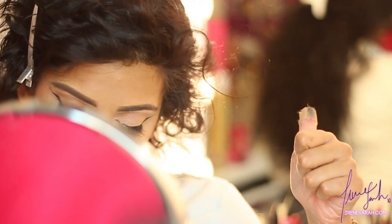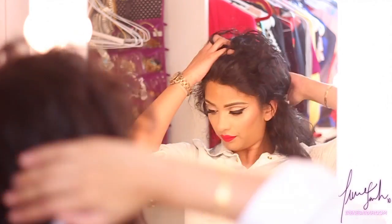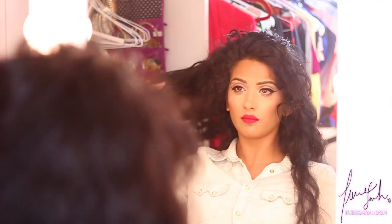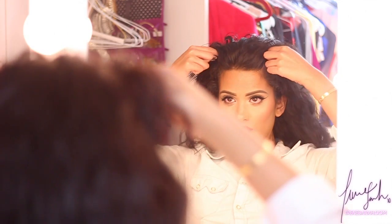So now we're going to move on to hair. Over there behind me, I'm going to turn around. So this is my natural hair. I never wear it curly. I like my curls, I just don't like how it falls around my face. But anyway, so what we're going to do first is section off our bangs.